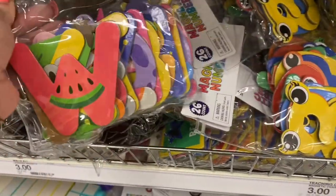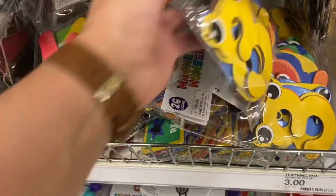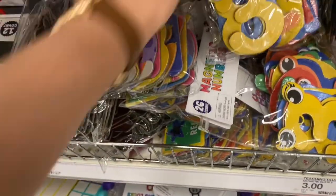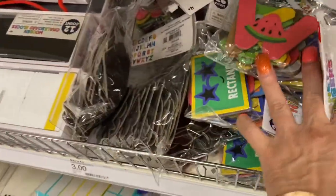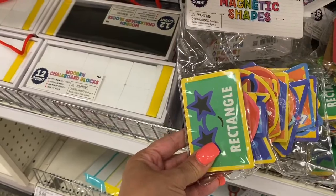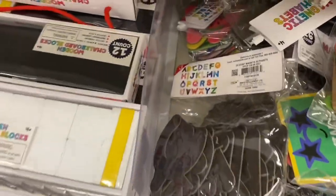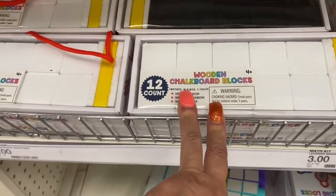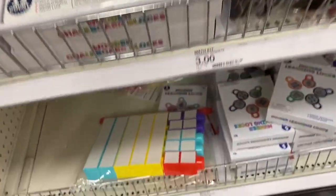That is so adorable, okay? And then look at this one. This is the numbers. Magnetic numbers. And then this is the chalkboard. Oh, look, they have the alphabet. The magnetic shapes. And there's the alphabet, guys. So here you have the wooden chalkboard blocks. Those are all $3, what I just showed you.